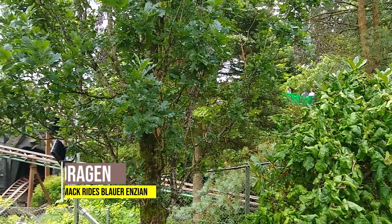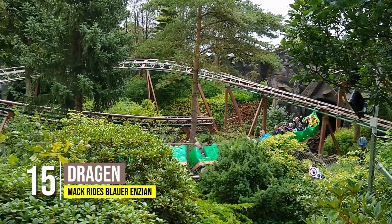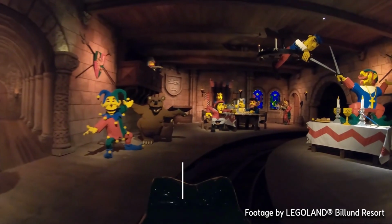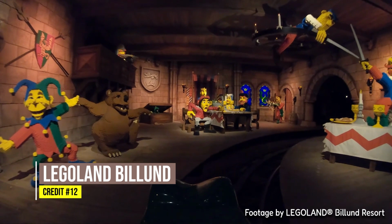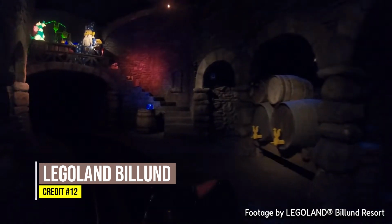At number 15 is Drachen at Legoland Billund. This is a Mack Rides powered coaster, or Blauer Enzian once again. It's a half dark ride, half roller coaster. It starts out with an amazing pre-show, which is really just dark ride like. There are many amazing scenes, and honestly this part is what makes the coaster so good. It's a fantastic part of the ride.